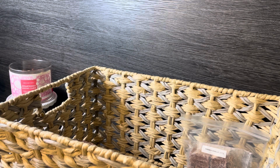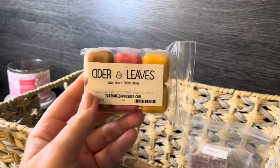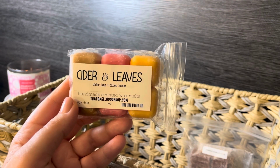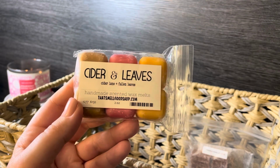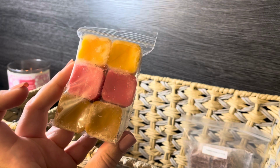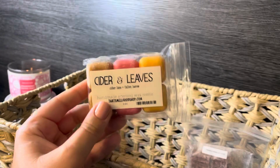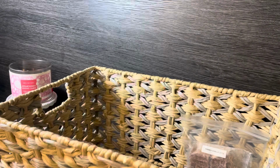Okay, so I have this little 6-pack, which again is one I bought and saved for this time of year. This is Cider and Leaves from That Smell Good shop. This is Cider Lane and Fallen Leaves. So yeah, 6-pack. I love the colors. Yeah, this is really nice. It's just like a nice apple, fresh, kind of woodsy style scent. So I have the 6 cubes of those.